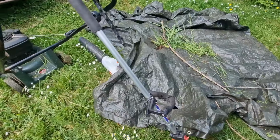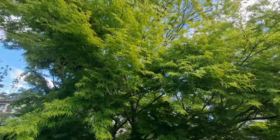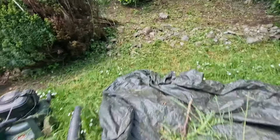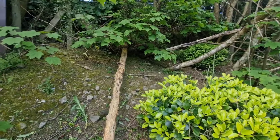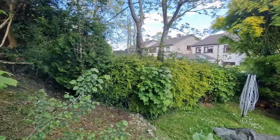Later that day. One of these ones, though, massive ace here. Hedge overgrown. And we have, up inside here, two fallen trees. So we get this sorted. There you go. Hedge is in bad shape.